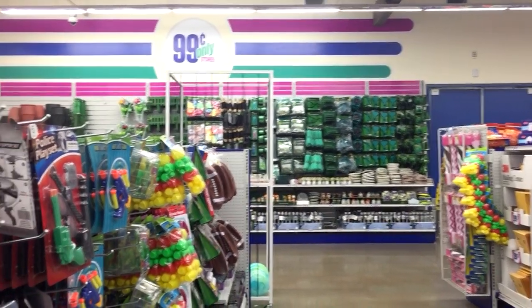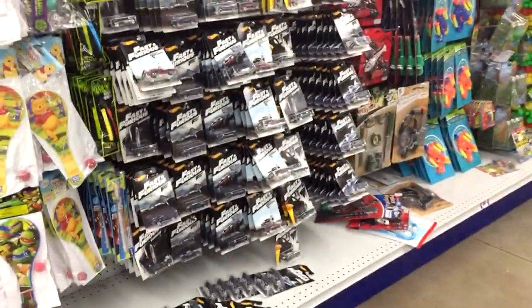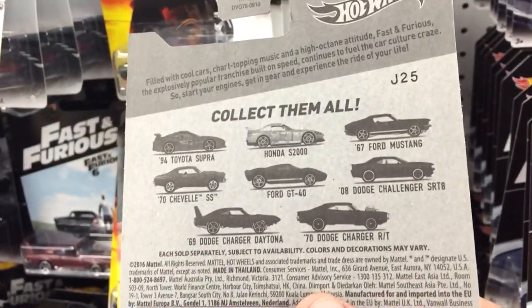Here in the USA, Fast and Furious are hitting in Walmart. Unfortunately, I missed out at my local store. I popped into 99 Cents Only, and they had pegs and pegs and pegs of the cars. It didn't take me long to realize that it wasn't the 2017 version. This is the 2016 version that showed up later in the year. Unfortunately, I went through all of the pegs and I didn't get any of the Honda S2Ks.